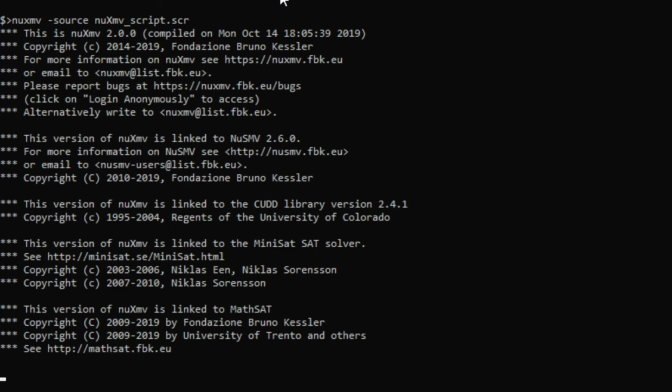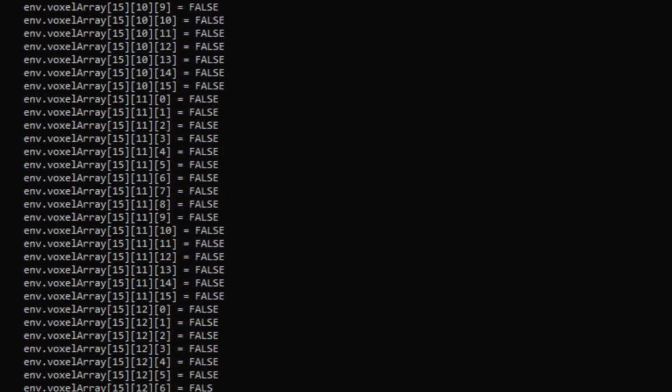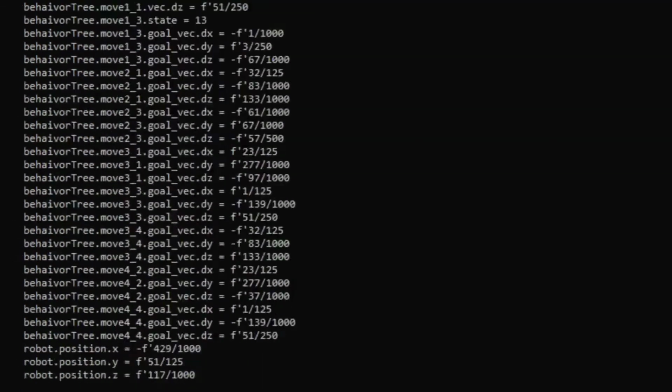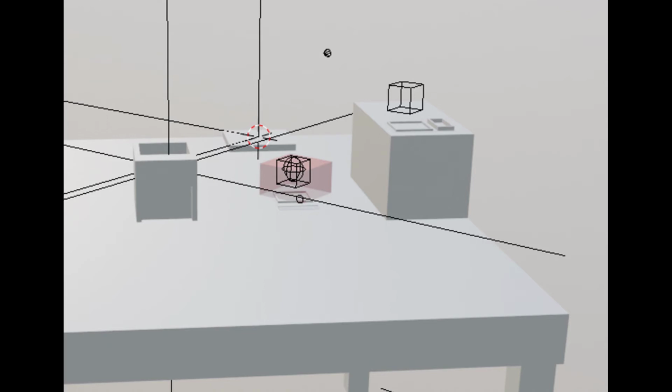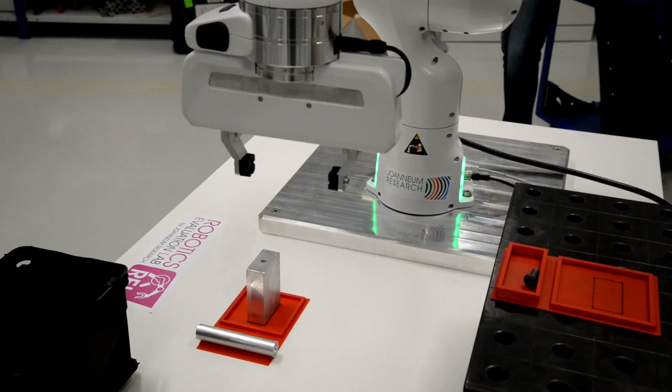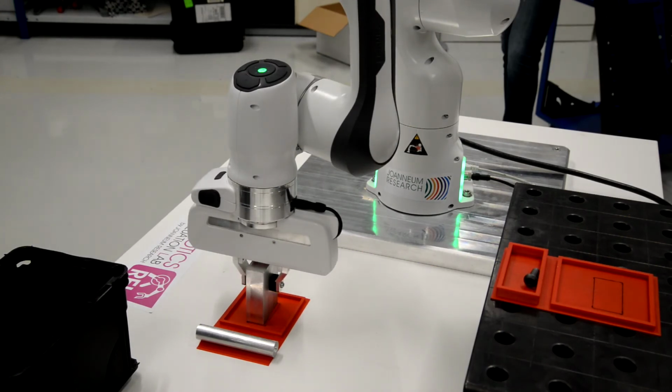This sequence shows the execution output of the model checking tool. The log returns that a collision is detected by setting the highlighted bit to true. If we check the collision position in the 3D model, we see that it occurs at the approach of the robot to pick up the cubic workpiece.